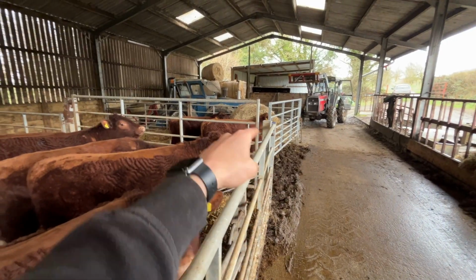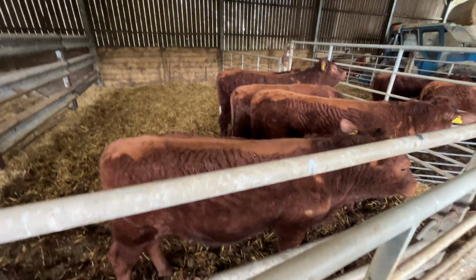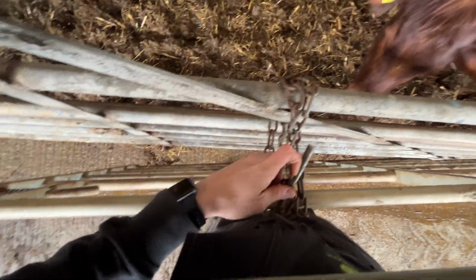I dropped a bale there, so I'll roll it down there, through that back gate, back up here. These latches are fantastic, but they are not one hand friendly. Oh, there you go.